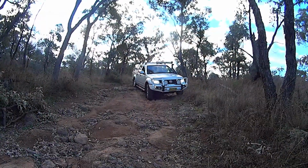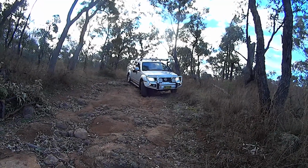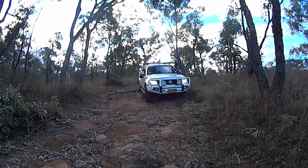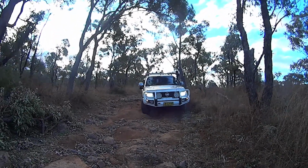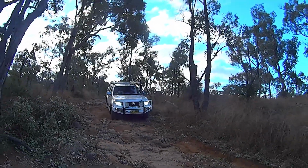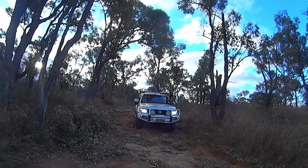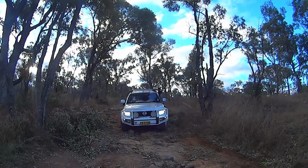Bit more right hand. That's it, that's it. You've got your front off the ground a little bit. Yeah, that's it, keep going. Okay, I'd be coming over to the right a bit now. I want to try and get that passenger side wheel on the rock that's in the centre of your car now.